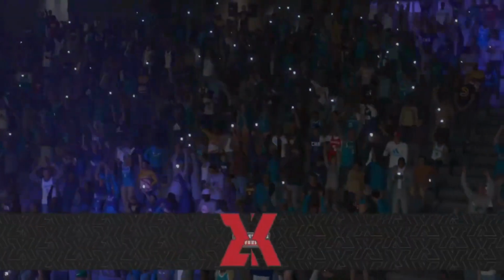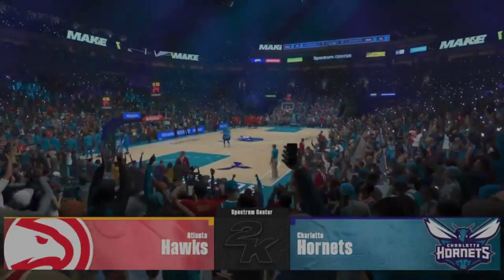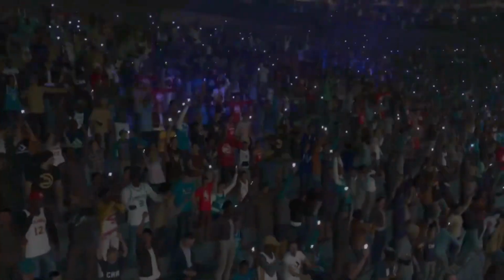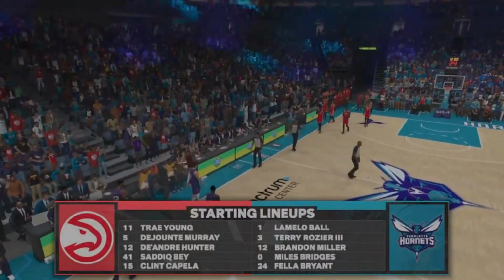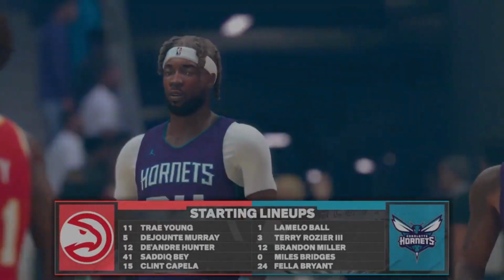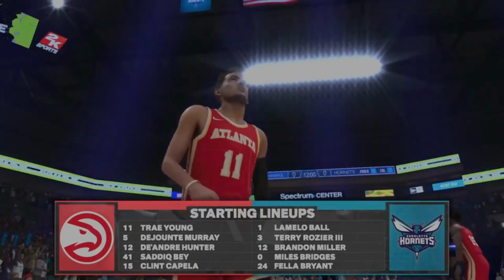This is it, opening day. The regular season is set to begin, and we're thrilled to bring you all the live action right here on 2K Sports. I'm Kevin Harlan, along with Greg Anthony and Brent Barry, our terrific analysts, and David Aldridge is our sideline reporter. Looking at the starting five for the Atlanta Hawks. Outside, the wings are Murray and Hunter. In the post, it's Bay and Capella. And it's Young in at the 1 spot. And for the Hornets, in at the guard spots, Ball and Rozier. MP out there with Miles Bridges. And it's Miller in at the 3, the small forward.